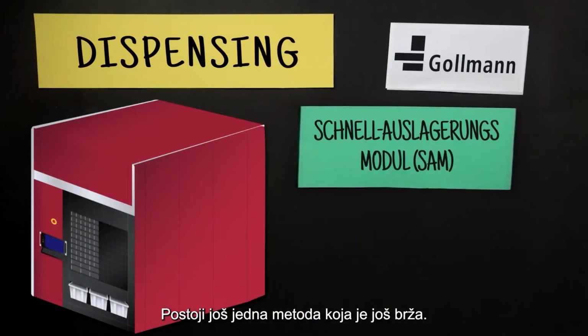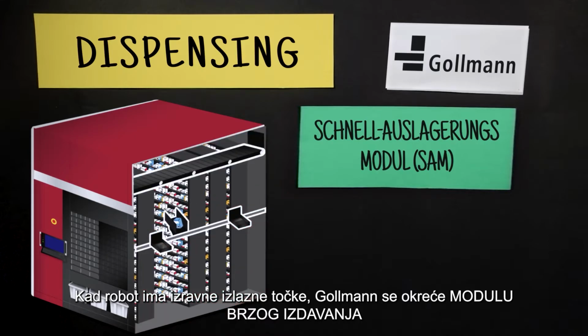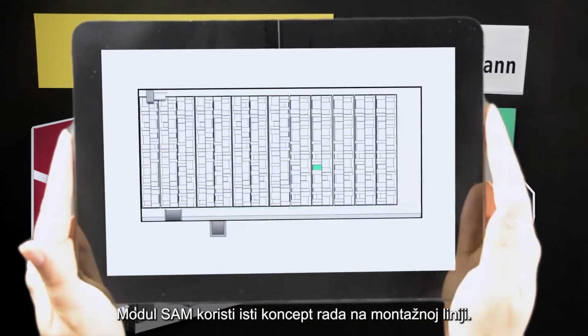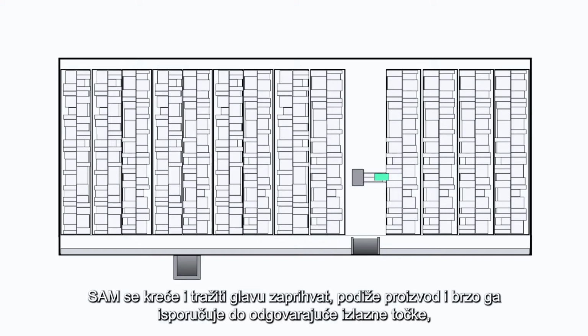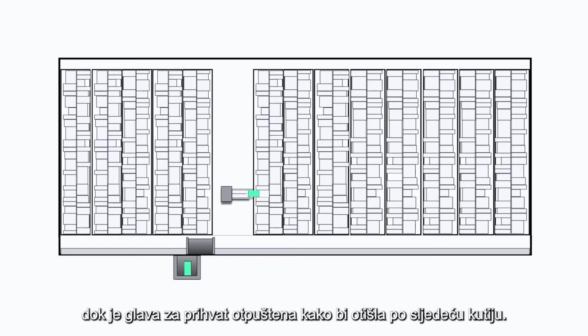And there is another method that is even faster. When the robot has direct exit points, Gollmann turns to the Rapid Dispensing Module, also known by its German acronym as SAM. The SAM module uses the same concept of assembly line work. Thanks to its fast movement along a track located at the height of the direct exit points, the SAM moves to look for the picking head, picks up the product, and delivers it quickly to the corresponding exit point, while the picking head is released to go for the next box.